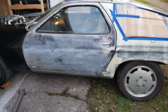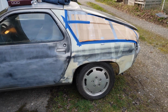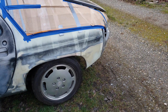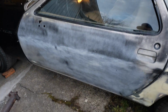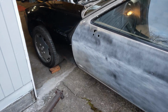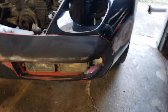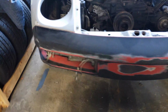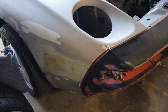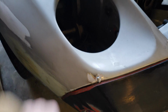The exterior has been prepared for paint pretty much from the doors back. The rear side markers have been shaved. Roof has been sanded. Doors have been sanded. This front fender, so both the front fenders have had their side markers shaved. The front bumper has been sanded. There's been a few little pieces welded up here, since these fenders are aluminum.